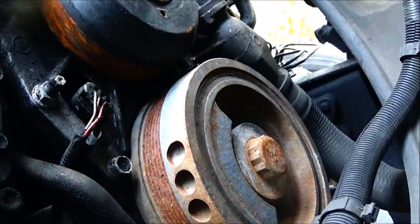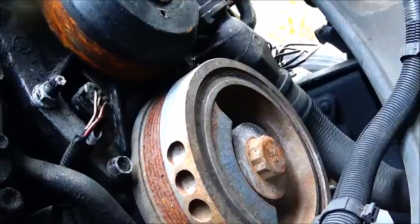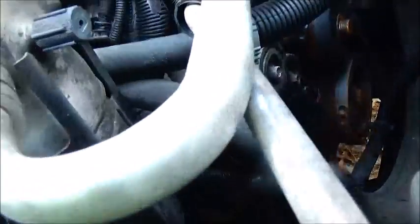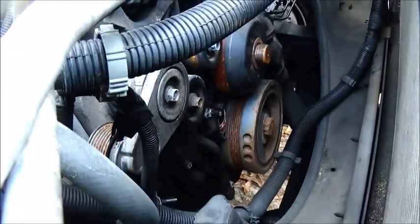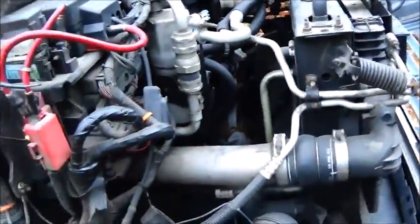I could be wrong, but I'm thinking that might possibly even be a broken crankshaft. It's not leaking oil. It's got real good oil pressure. So we'll have to get into that and see what we can figure out. But I think everything else on this truck's pretty complete. They haven't stripped any parts off.